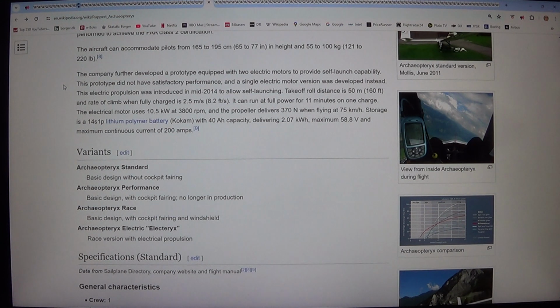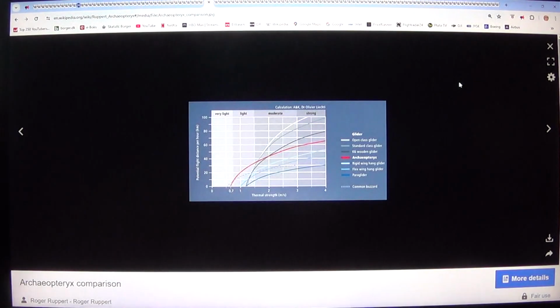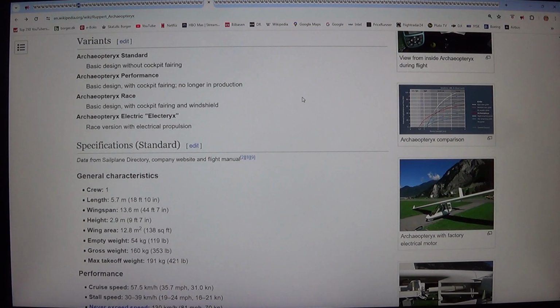Variants. Archaeopteryx Standard: basic design without cockpit fairing. Archaeopteryx Performance: basic design, with cockpit fairing, no longer in production. Archaeopteryx Race: basic design, with cockpit fairing and windshield. Archaeopteryx Electric: race version with electrical propulsion.